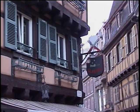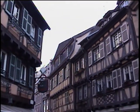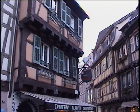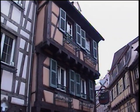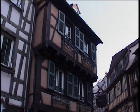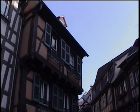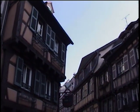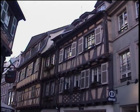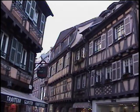And the oldest houses like this one in Colmar are from the 16th century. The first floor was done with stone, and that was for the shops, that was houses for merchants. And the second and third floors were done with cob and wood. And in the 19th century they put plaster on it because it was too dangerous in case of a fire. And that was restored between 1960 and 1970 about.